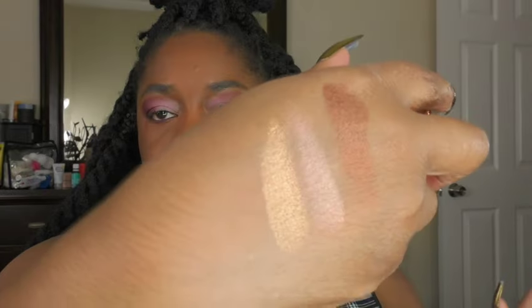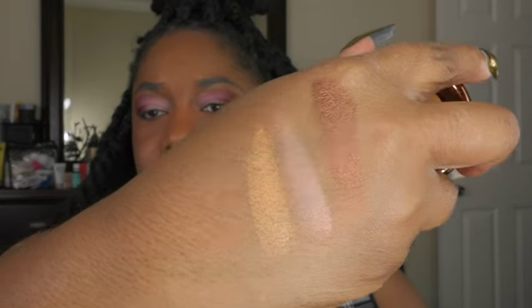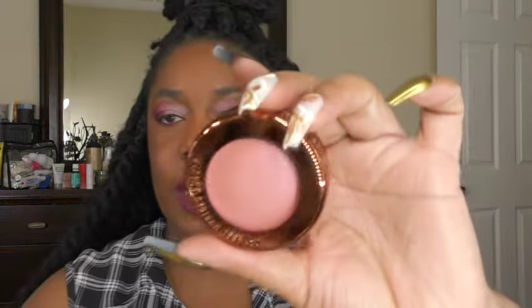They feel so soft. There's that one. So far, these two feel very like summery colors. Like just putting that, I mean, well this, I guess you could also put this everywhere too, for face, eyes, and lips. You could put it anywhere. And then this last one here is Unbothered.